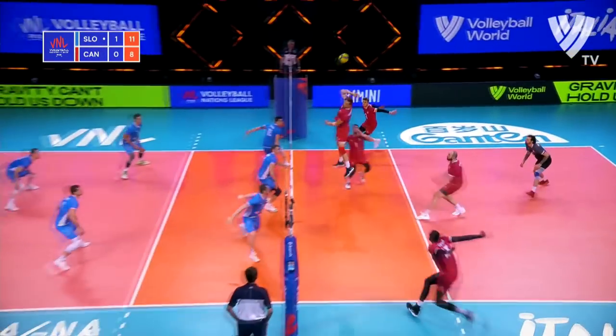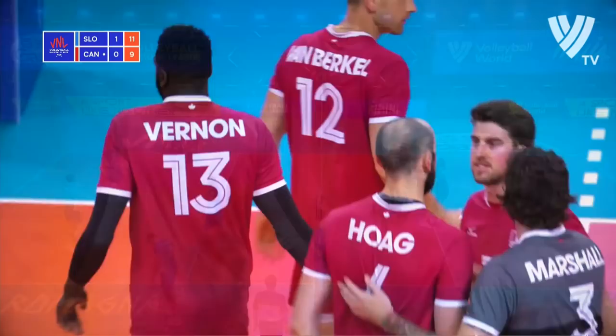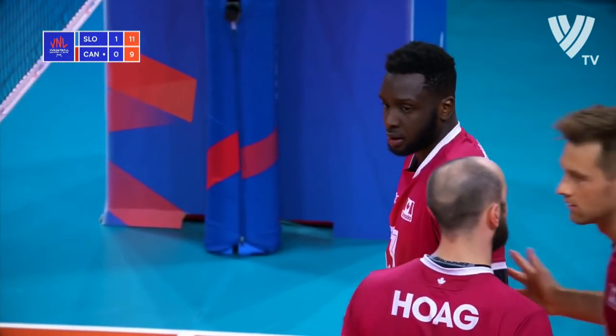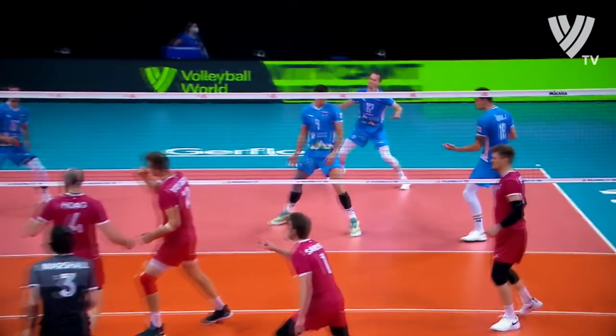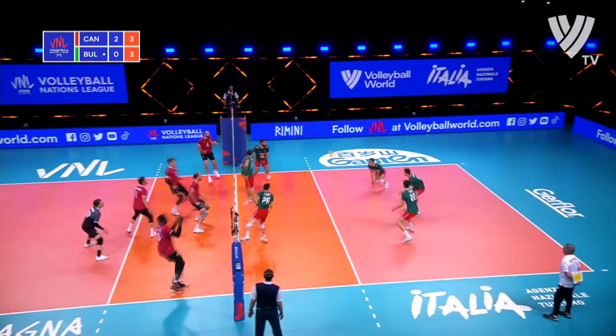Short serve again to Van Berkel. He gets what he wanted, which was the first tempo out of the play, but Vernon Evans was too big on that one. That adjustment going cross court, not even hiding the fact that he's going cross court, just angling there. It's ridiculous. I think it just broke the speed cap.